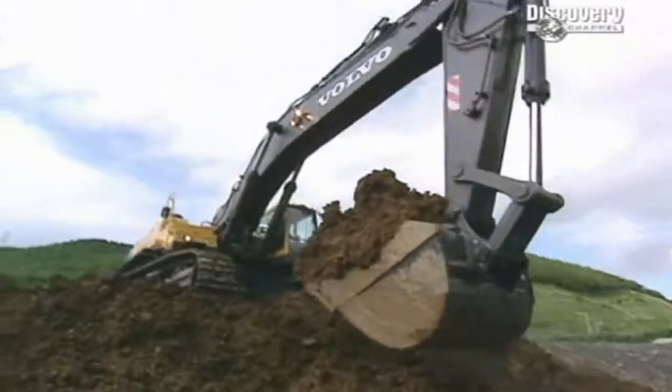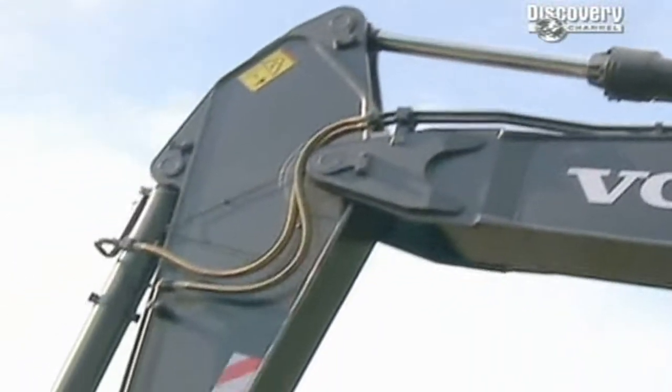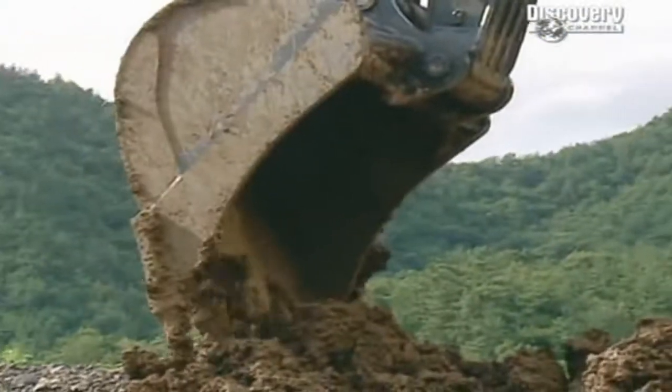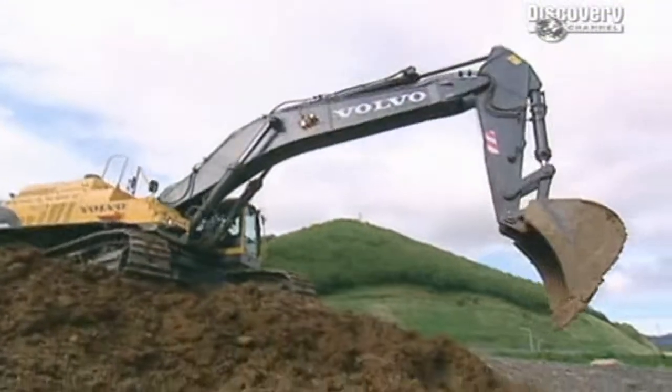But how do they pick up such gargantuan loads? How come they don't topple over? And why don't their arms just snap off under such weights? How do they do it?